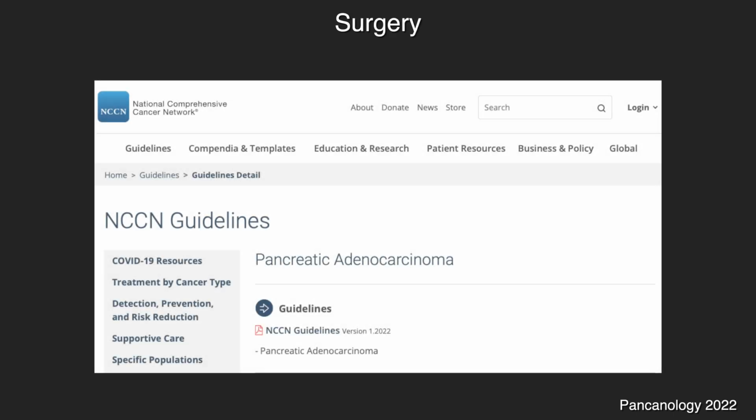The NCCN guidelines contain a section on the criteria defining resectability status for pancreatic cancer. When the tumor is at the pancreas head, a Whipple procedure is performed. There are several criteria about tumor involvement with the blood vessels before allowing surgery.